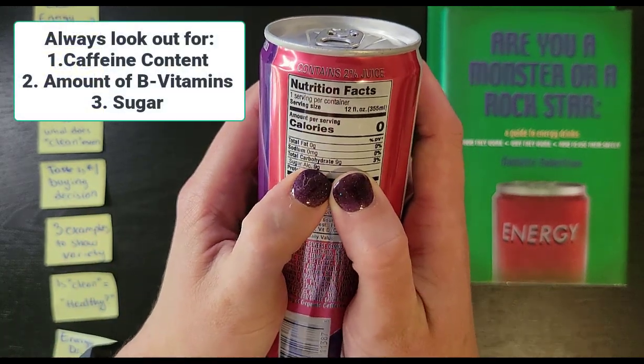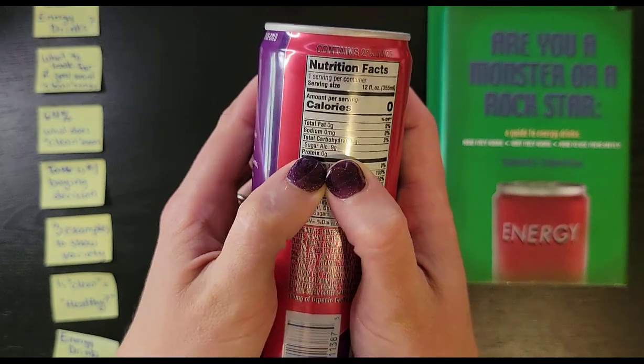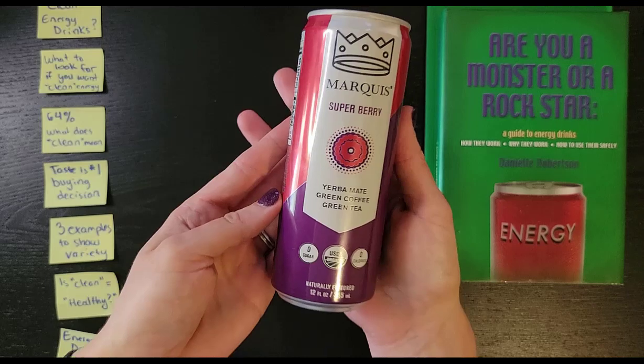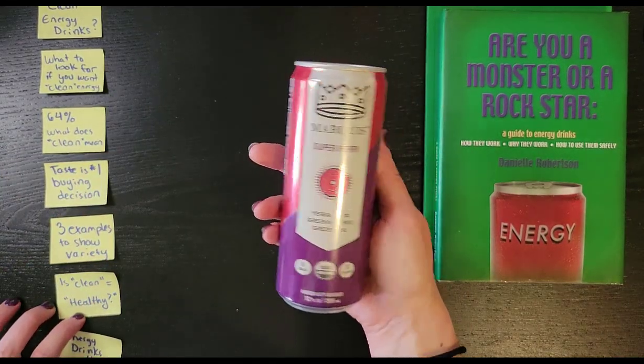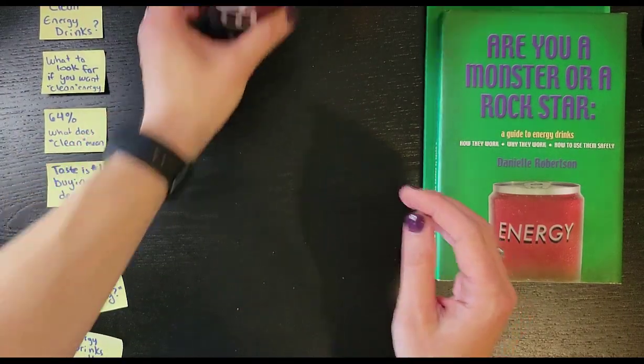This has 9 grams of carbohydrates, but actually 0 grams of sugar. That sugar is all coming from a natural sweetener. So again, check, check, check. I feel like this meets the definition of clean, and in this case, it also meets the definition of healthy. Let's look at another example.